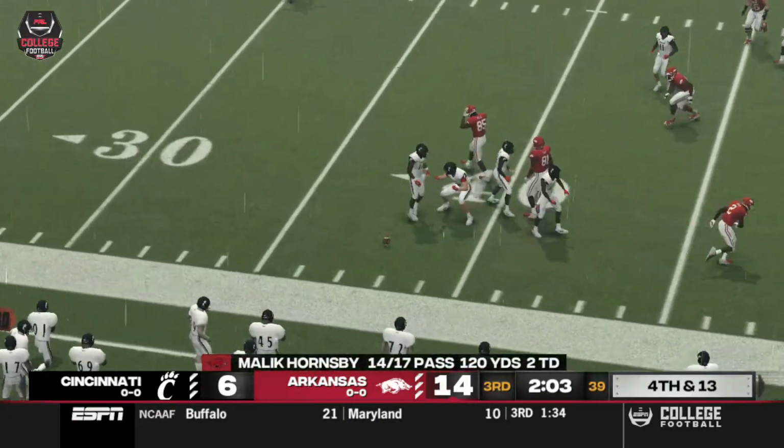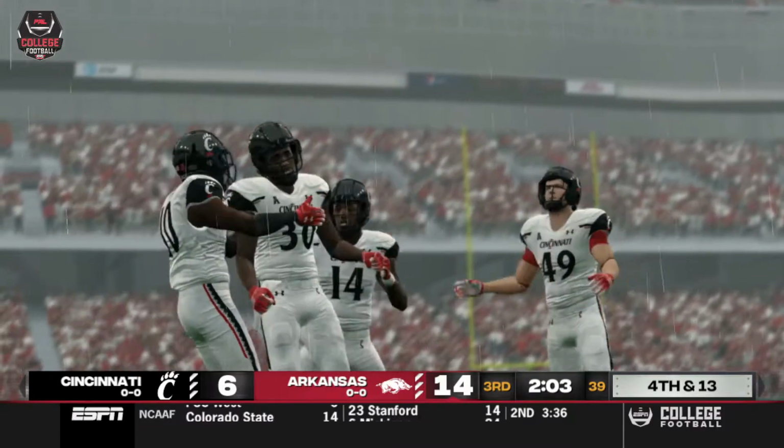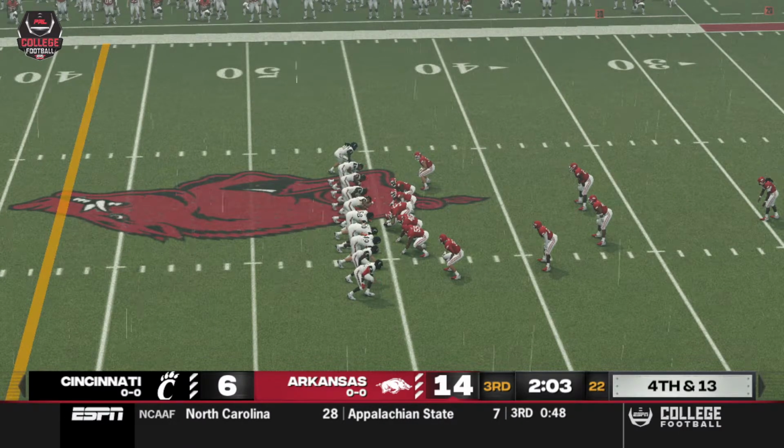Throws out and through his hands. Jackson was the intended target on the play. And that'll bring up a punting situation. It was a good hold by the defense on third down. Now their punt returner will get a chance to make something happen. The punting team's got to give their kickers some time.